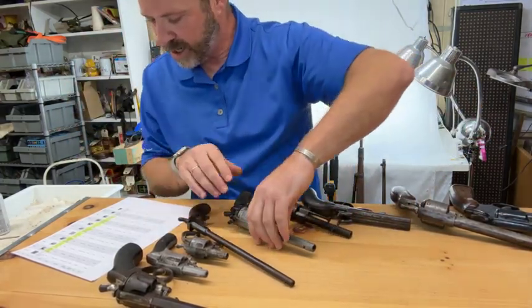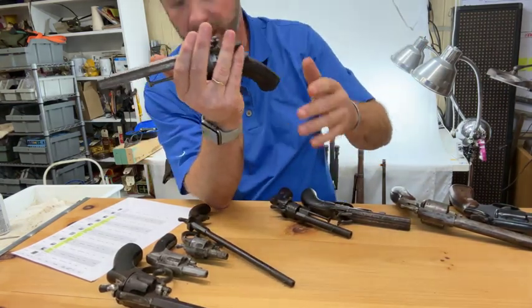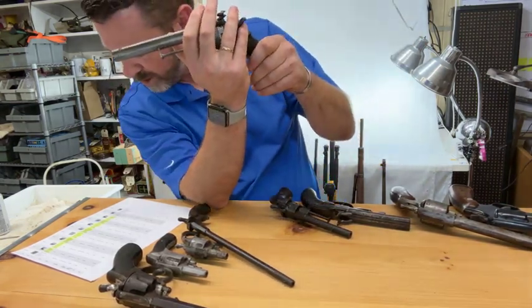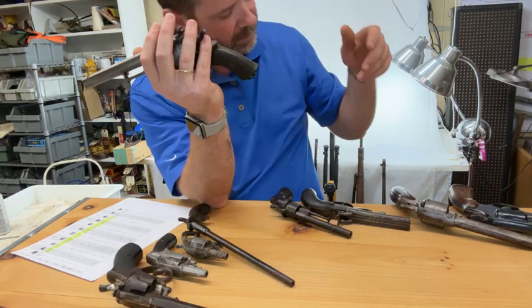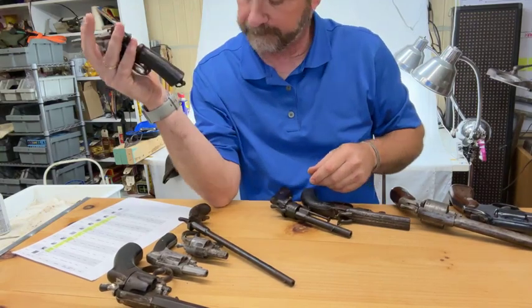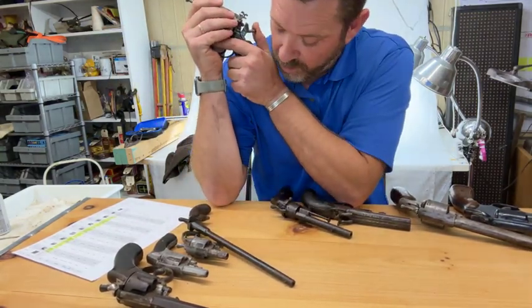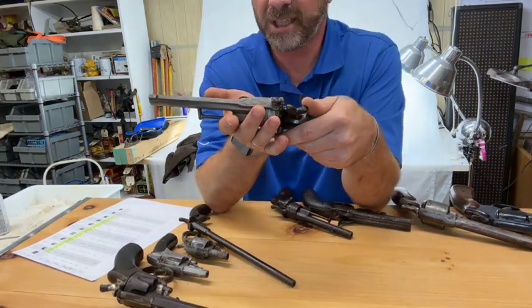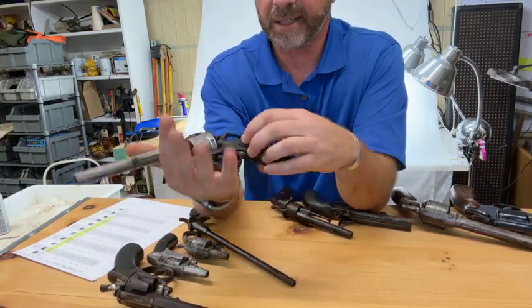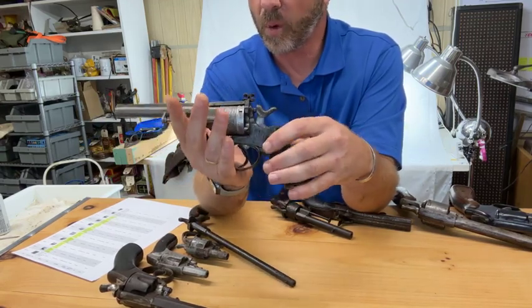All right. And next, we have Italian, I might say this wrong, Marola. Let's see, did I get that right? It says pinfire revolver. That can't be right. I don't think this is a pinfire. I might have added in one too many words in there. But it's clearly marked on the side here, and it does have a number.